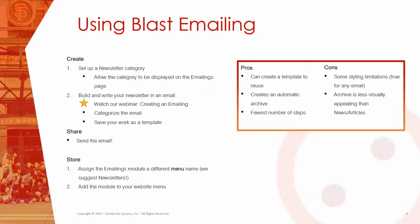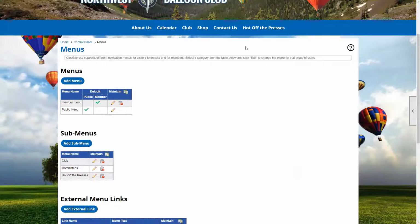And the archive is less visually appealing than a news and articles archive. We're going to take a look at what news and articles looks like as an archived set of your newsletters up next. So keep in mind that there are differences in how they're going to look.